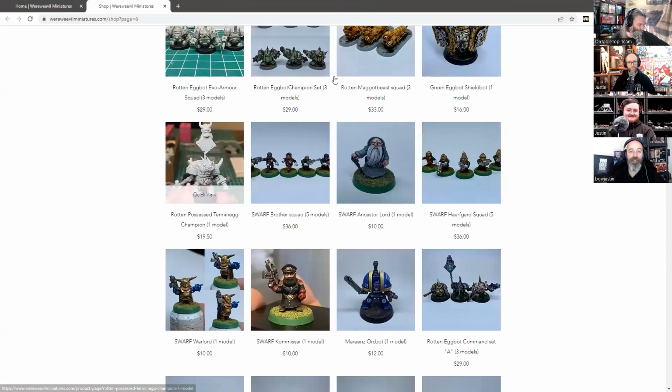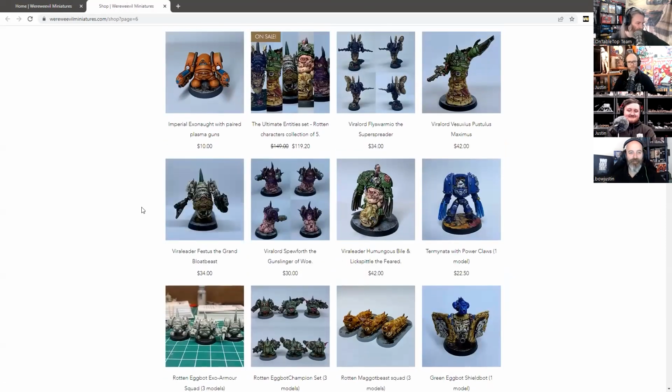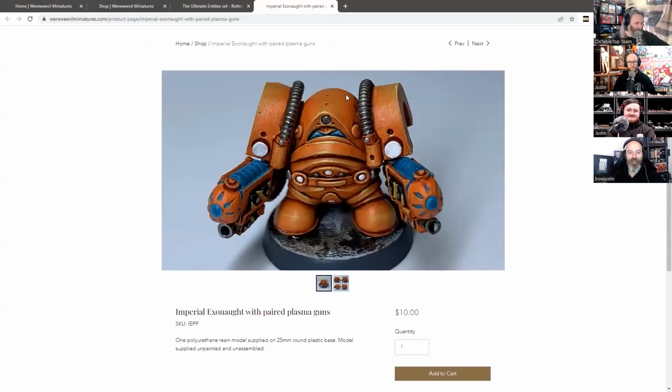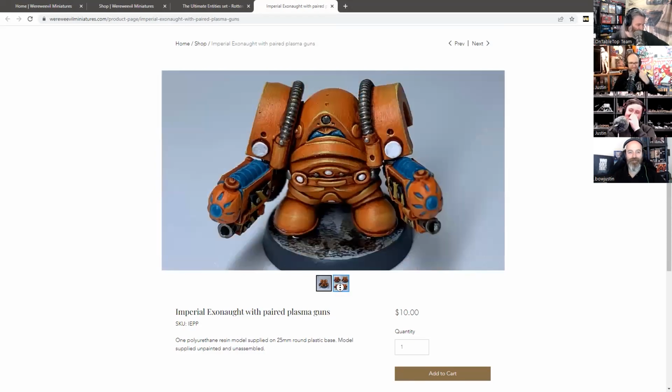I am digging the range. It's very, very cool. Let's go up and find some more of the craziness. Ooh, the Ultimate Exonaut. Yeah, so this is very similar to what a Squat in exo armor used to look like, only less eggy around the head. But otherwise, pretty spot on with twin plasma. I love the boots. It is just super glued to the body. It's brilliant.